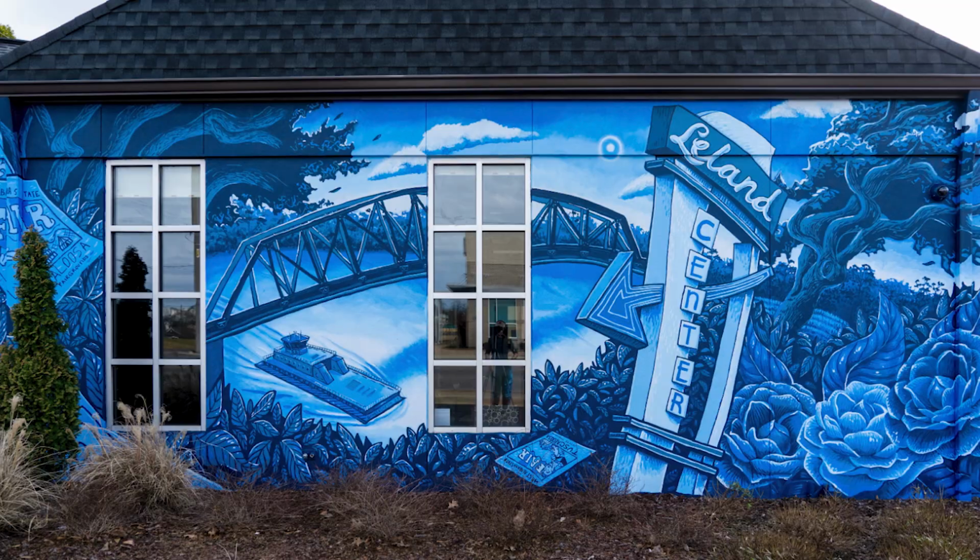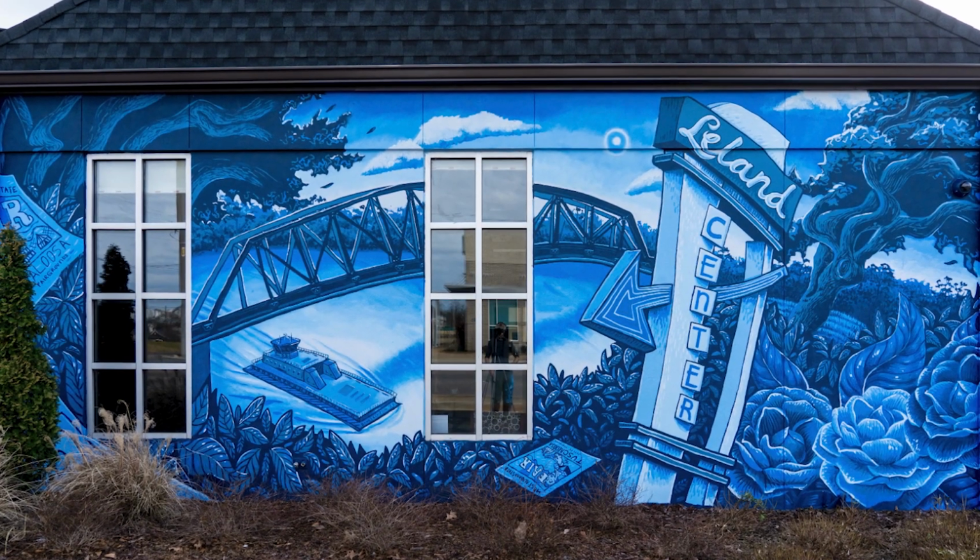We've had several local banks that have rebuilt down there and done beautiful murals on their buildings. We have a Piggly Wiggly grocery store down there. We just got a Dollar General. So we're starting to see a lot of these things come back even better than before.